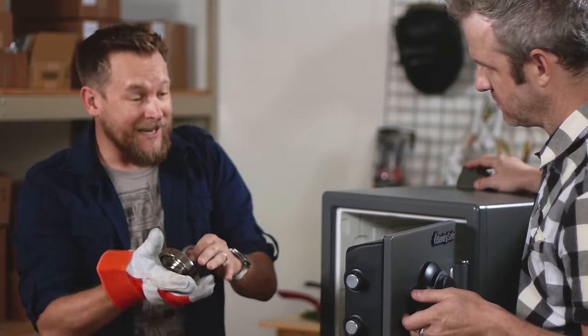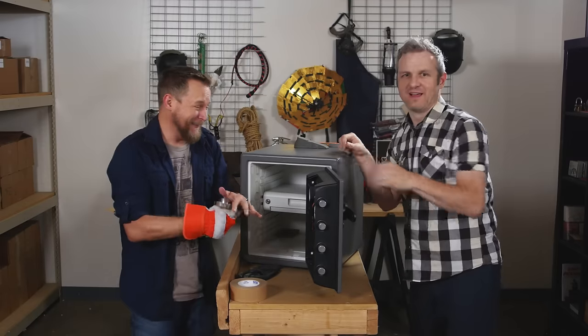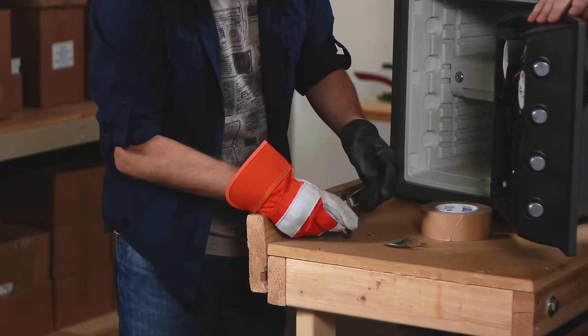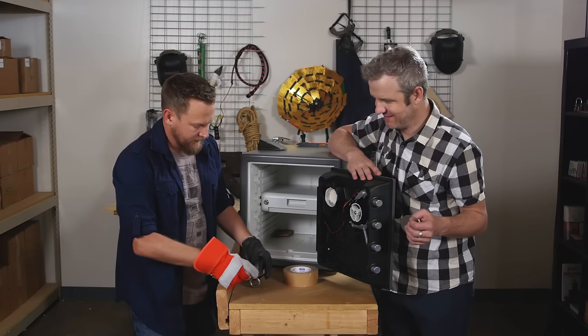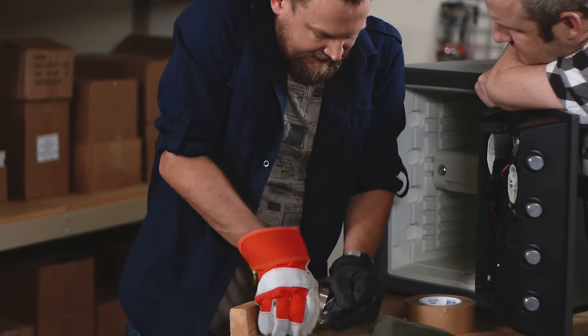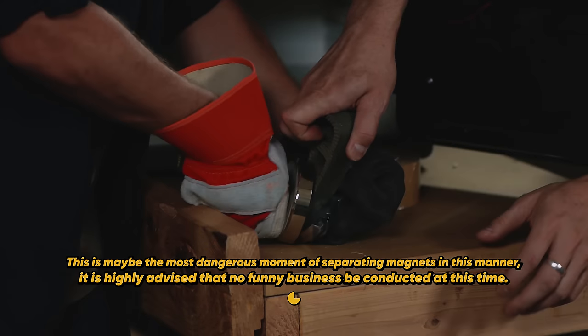Okay. If we could separate these two magnets, it would totally work. Let's try some of those ninja discs. Okay, you got it under there. All right, yeah, I got another one. Here, let's get another one. Oh, here we go. That's scary. Here we go. It's getting somewhere. It's getting looser each time. Is something happening? Yeah, I think so. Get it, yeah, get it.